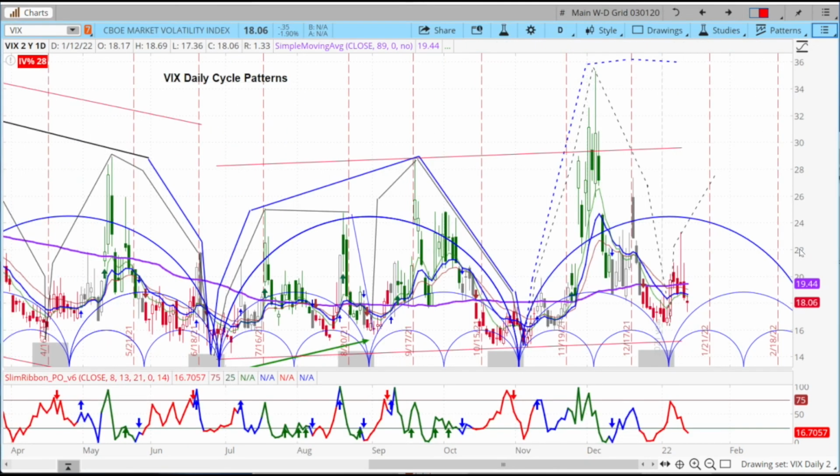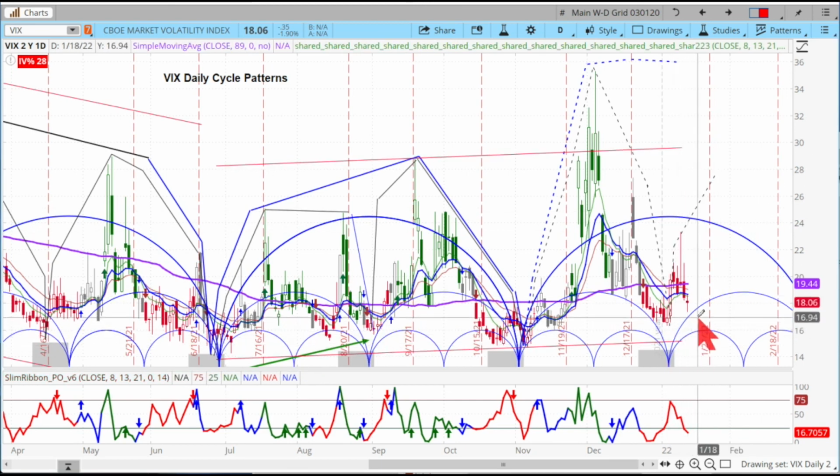Here are the short-term patterns, and you can see how beautiful these are. And the chances of that being the high are pretty small. So we're going to look for these two cycles in here to push up again, back up over there, and then you're probably going to get a ton of zigzag in here between 18 and, I don't know, let's say 28 over these coming months. We should get a lot of movement.